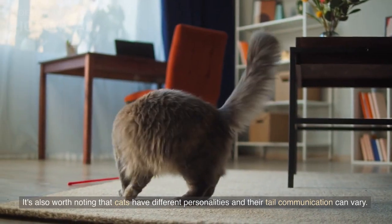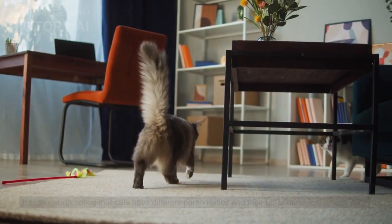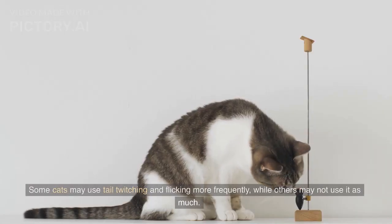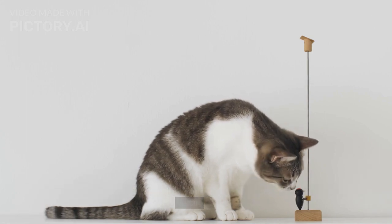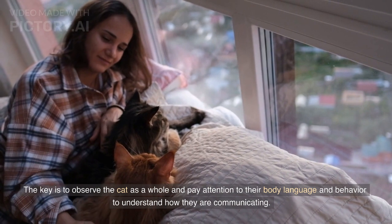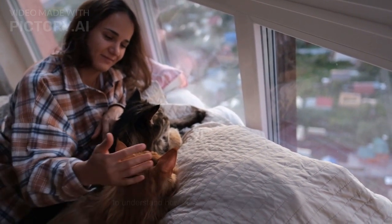It's also worth noting that cats have different personalities and their tail communication can vary. Some cats may use tail twitching and flicking more frequently, while others may not use it as much. The key is to observe the cat as a whole and pay attention to their body language and behavior to understand how they are communicating.